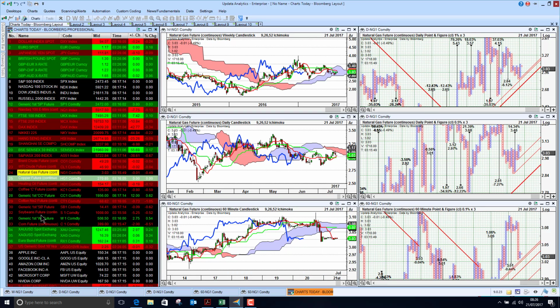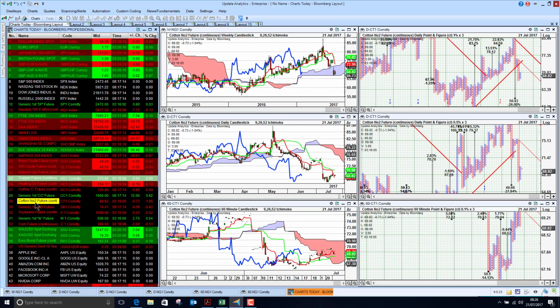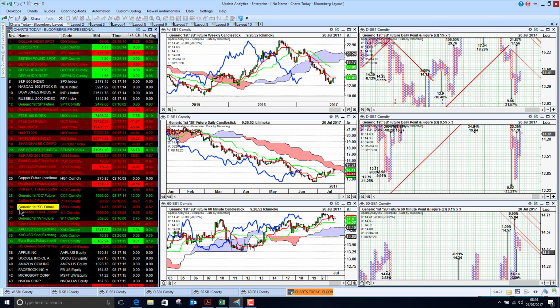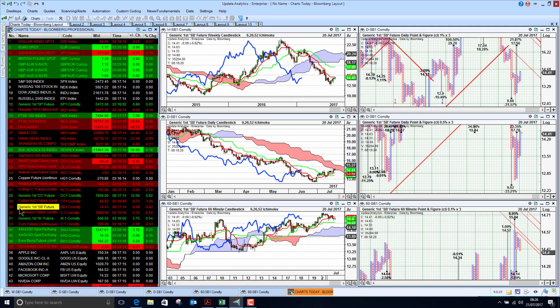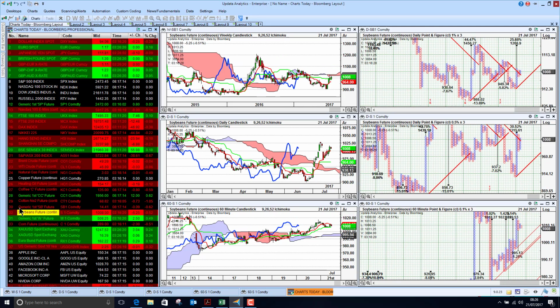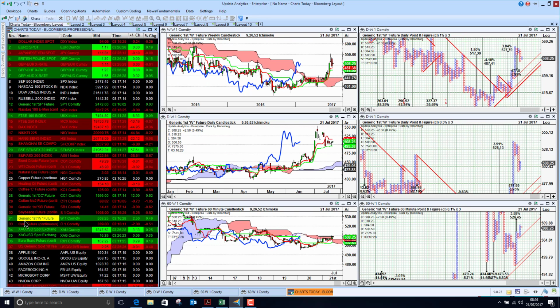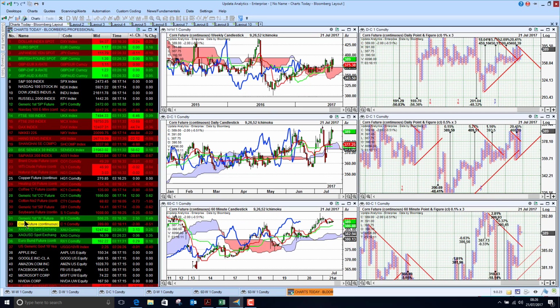And if we take a look at some of the softs we see here, for example, cotton down 1%. Sugar down nearly 2/3%. Bearish on the long and medium term charts, but a short term resurgence there. Soybeans again looking better short term, but long term not so good. Wheat, having had a little bit of a setback in the last couple of weeks, is recovering and looks like it's heading back into a new bull trend, and corn is already in that trend.